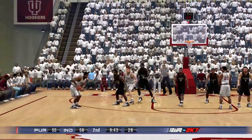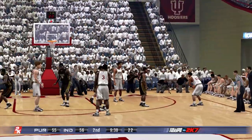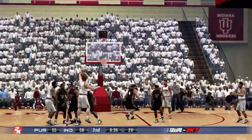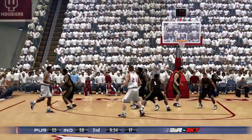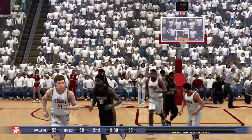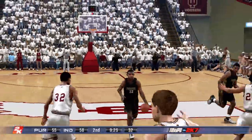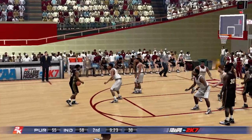Has it on the perimeter. Number 30 dishes it to the top of the key. To the middle. Number 21 hands it off. Elevates. Jammed down with one hand by number 3. Taking it strong to the 10. Send it in. About 9.5 minutes left in the second half.